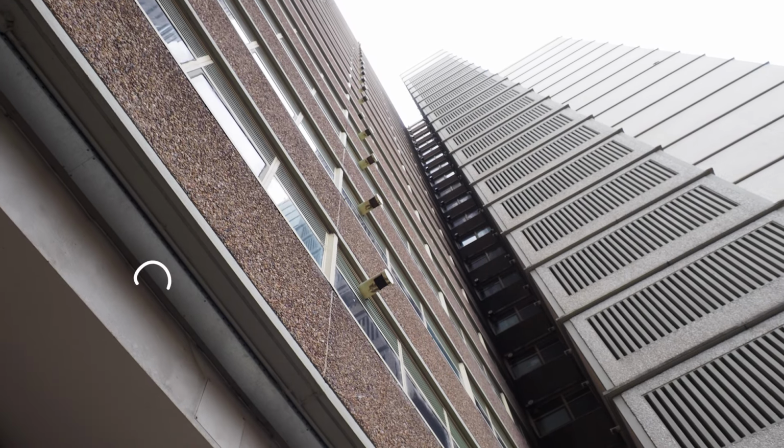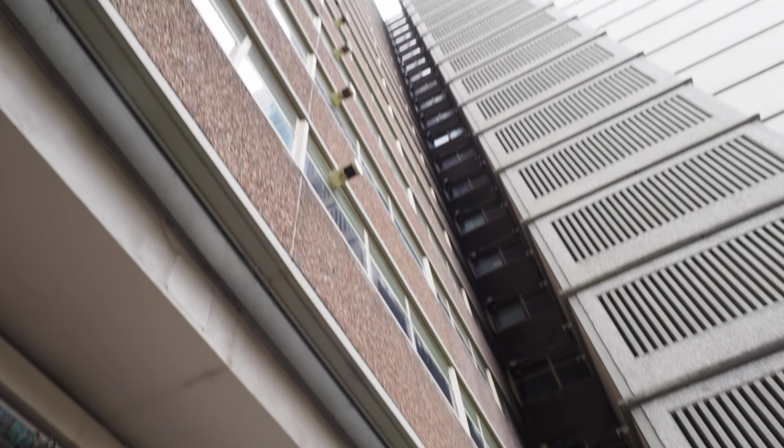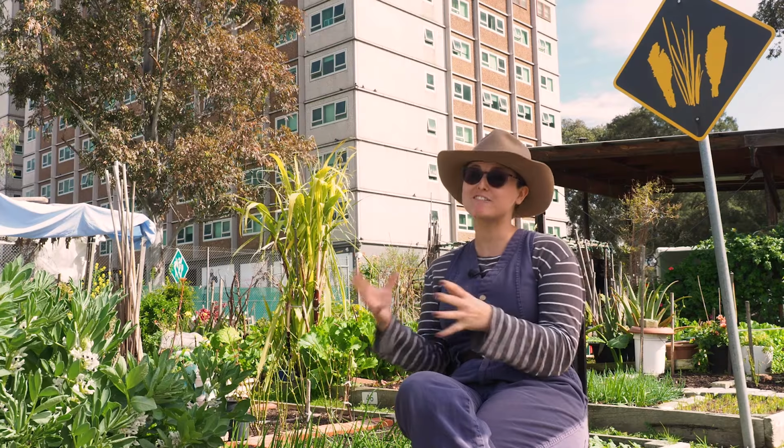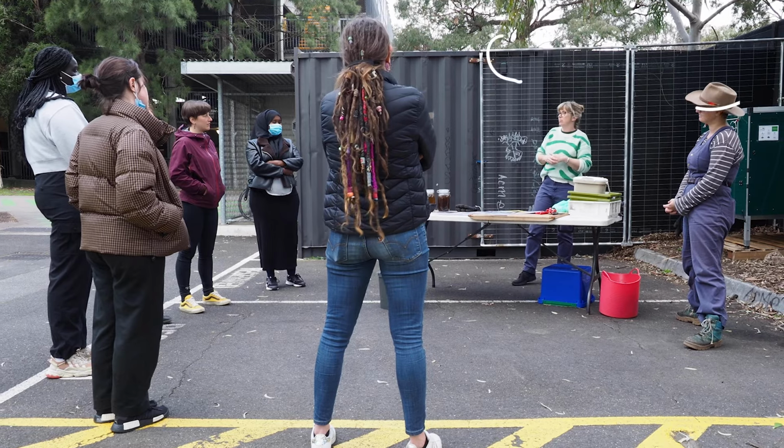This project is really important because the amount of waste currently going into landfill from this estate is huge. When food scraps go into landfill, there's a massive amount of carbon dioxide that's produced, as well as methane. So if we can reduce that and change the way that people manage their waste in their homes, that's a huge amount of impact that we can have on the climate crisis.